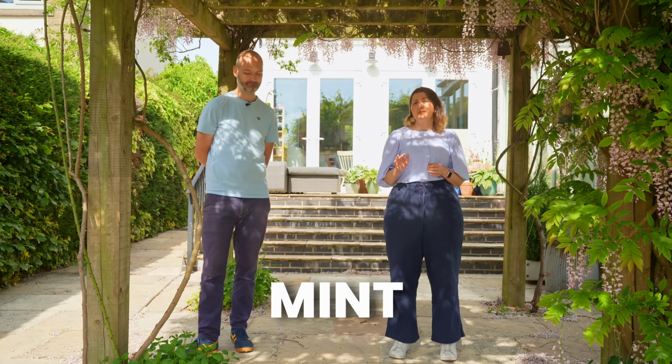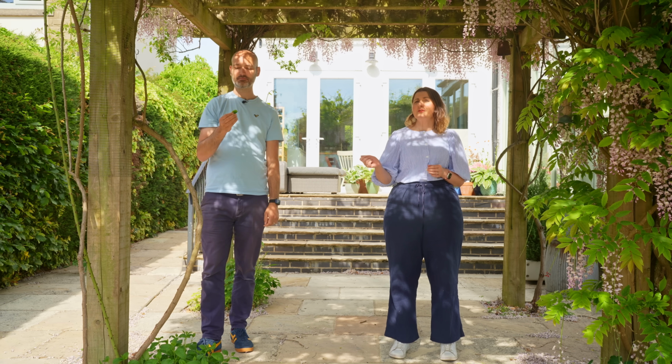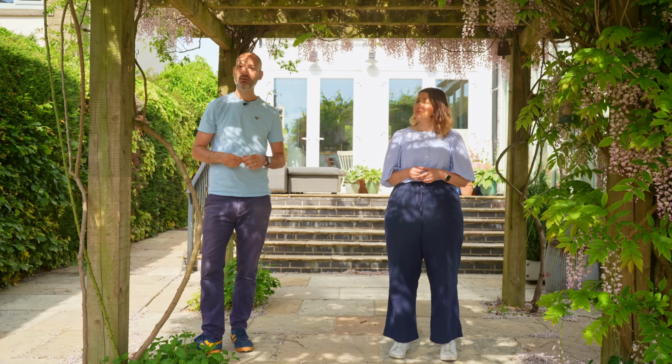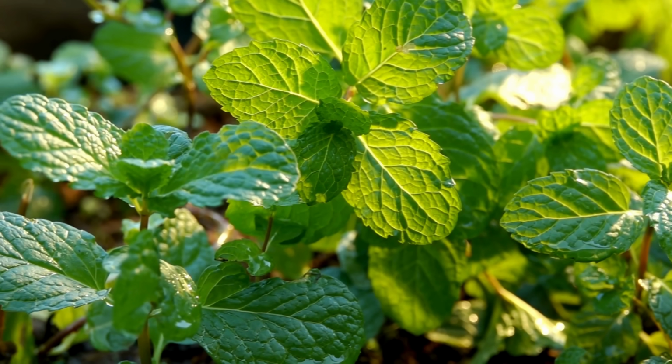We absolutely love it. It's one of those plants that just makes your whole garden smell amazing, and all you have to do is brush past it and the scent hits you. It's fantastic in drinks and cooking. Who doesn't love a mojito, right? Absolutely, I certainly do. And there are tons of varieties, and this one is lemon mint. It smells absolutely gorgeous. Exactly.